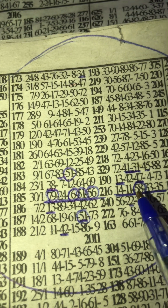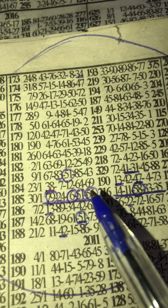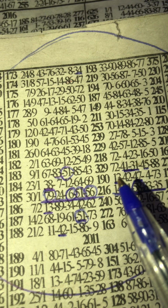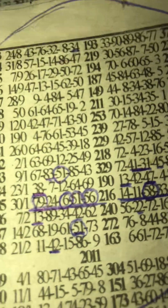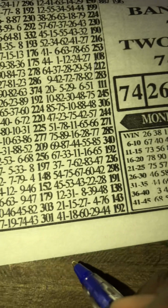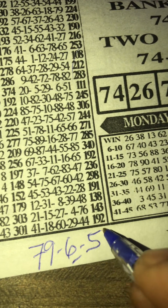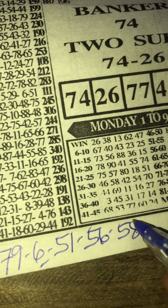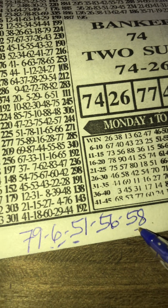The reason why I'm not adding this 58, or should I use the 58? If I use the 58 instead of the 56, you will notice that... okay, let's make it this way, because they are all in the five numbers. Let me write the five numbers down for you to see what I'm talking about. 79, 6, 51. You already know 51 is the full banker. 58, the 13's counter. Let me use this one: single 6, 51, and then the 58 as the three numbers.